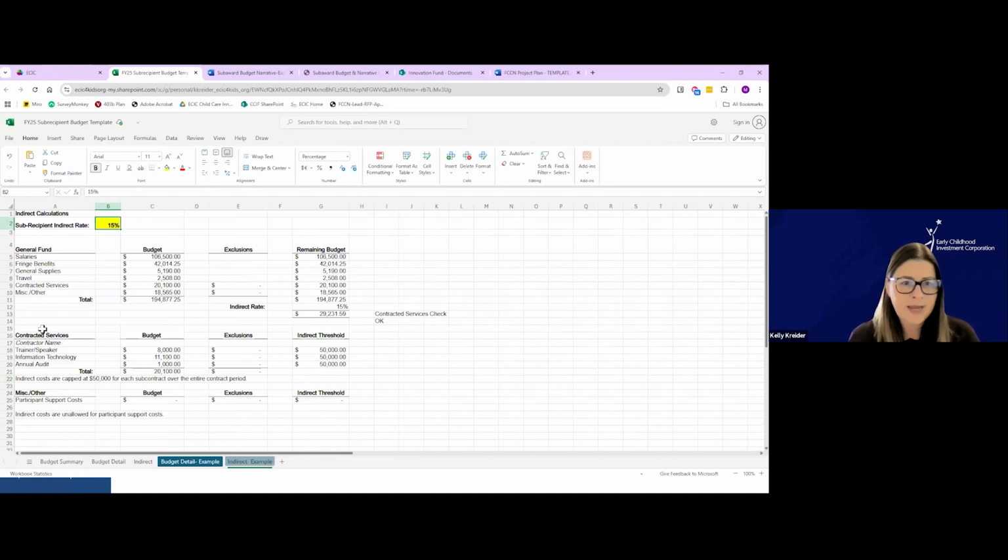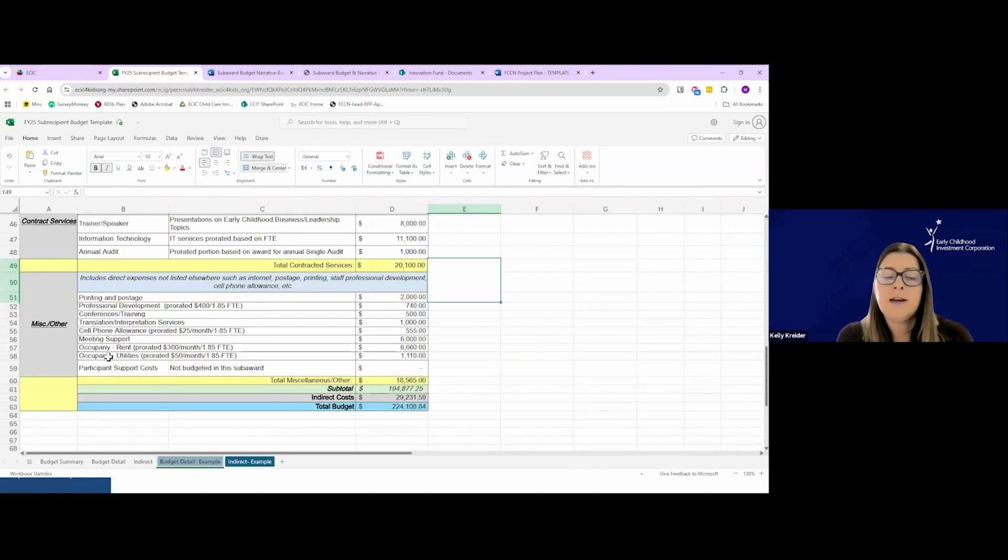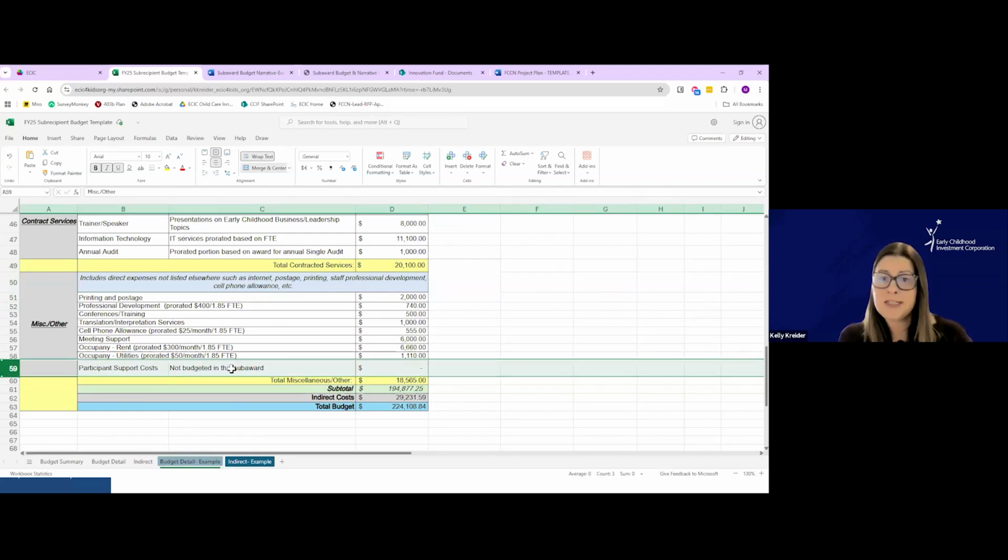Misty, if we can go back to the example tab, the detail example tab. I do want to talk briefly under miscellaneous about the participant support costs. You heard my colleagues speak earlier about the requirement that we compensate childcare providers for their time participating in the network events. And that may be set up a number of different ways, but those costs should be bucketed. As you can see on this example, there was nothing budgeted here, but that will be an expectation we look for in this opportunity. In either your narrative or the budget template here, you can break those out if that's helpful for your planning.